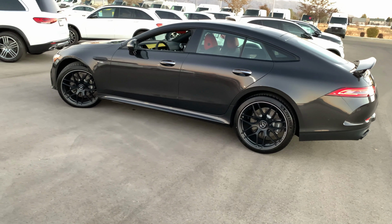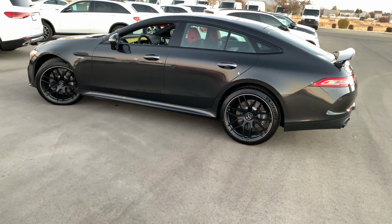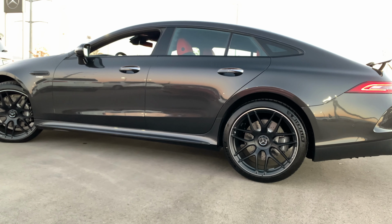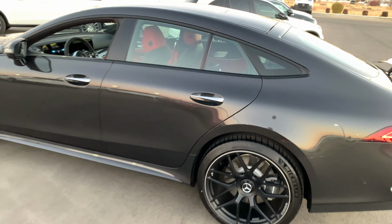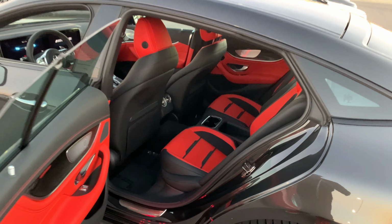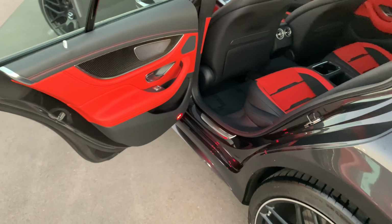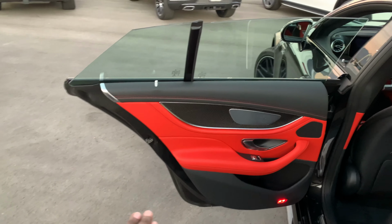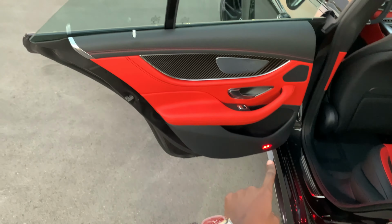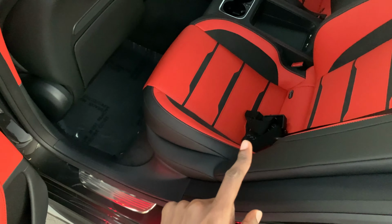The rear brakes, gray brake calipers with the AMG branded brakes. The rear brakes are perforated as well, sitting on Michelin tires. Now, let's take a look at the rear seating on this GT53. You cannot tell me this is not the best leather you've seen before. This is the red pepper exclusive Nappa leather. Rear door, carbon fiber inserts, Burmester high-end speaker system. You have some storage down here. On the interior, you can actually sit two adults back here.